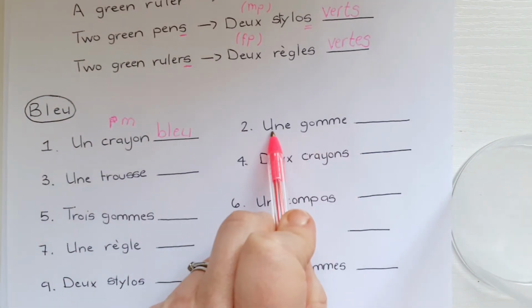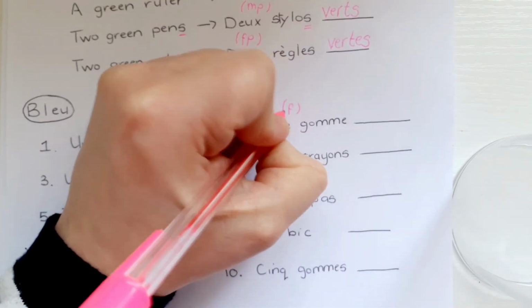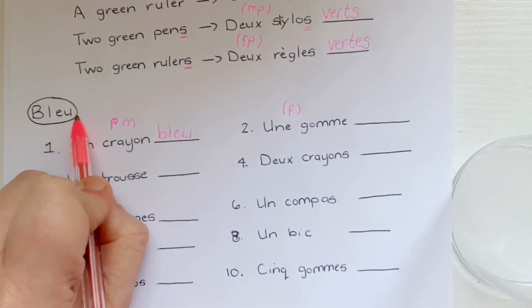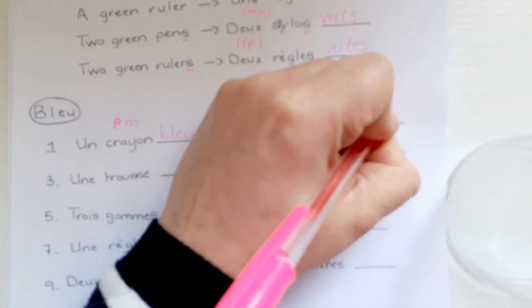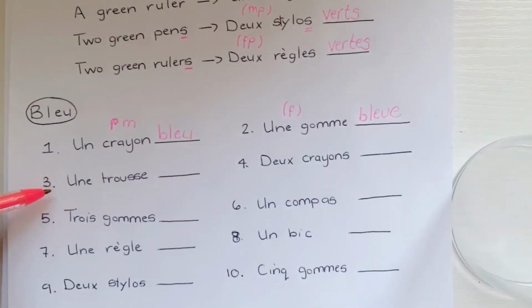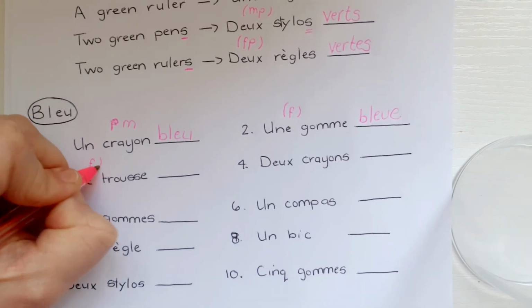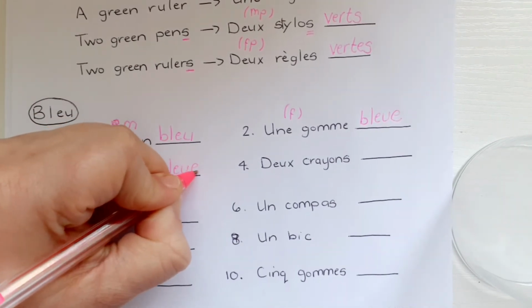Une gomme is feminine. I can tell from my indefinite article une. So what do I need to add to my adjective? I'm going to need to add an E. In my third example, une trousse, a pencil case. Une is telling me again that this is feminine. So I'm going to add an E to my adjective.